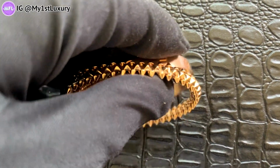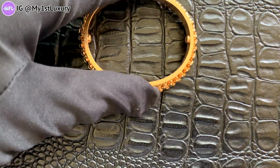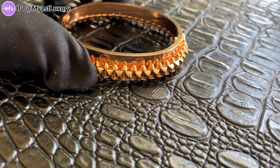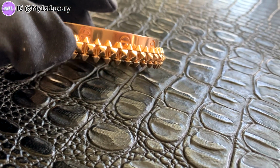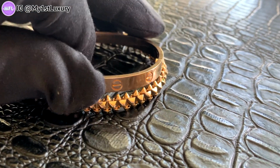So basically this is the regular size, and I'm interested to see what the skinnier one looks like. As I showed you guys earlier, this regular size Clash de Cartier is bigger than the same size Love bracelet. I don't think they make the perfect stack. If you're looking for a perfect stack, this one does fit bigger, and I do think this one should be worn on its own versus stacking.